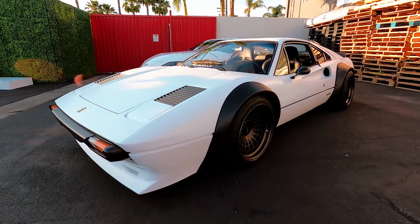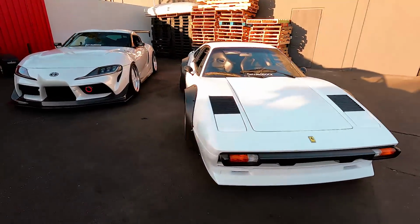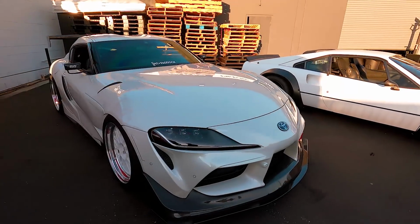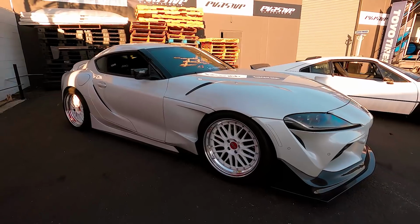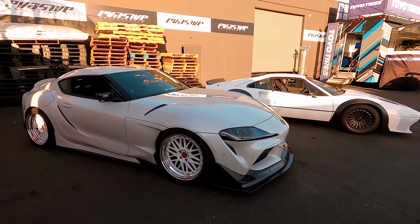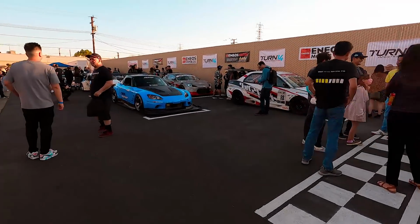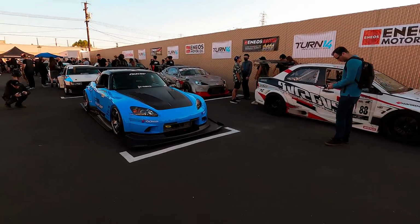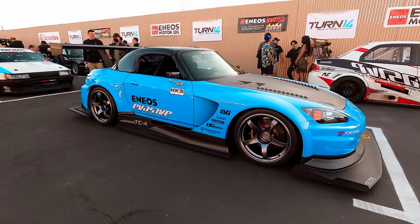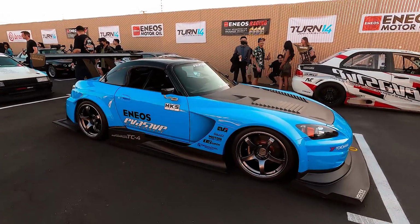This Liberty Walk Ferrari has the same kit as the one that you're going to see on Mike from Stanceworks' car. This is probably one of three kits, I think, in the US. Got Sam Dude's Supra right here with the EBS kit, BBS LM wheels. Some nice vibes here. It's a Voltex S2000.